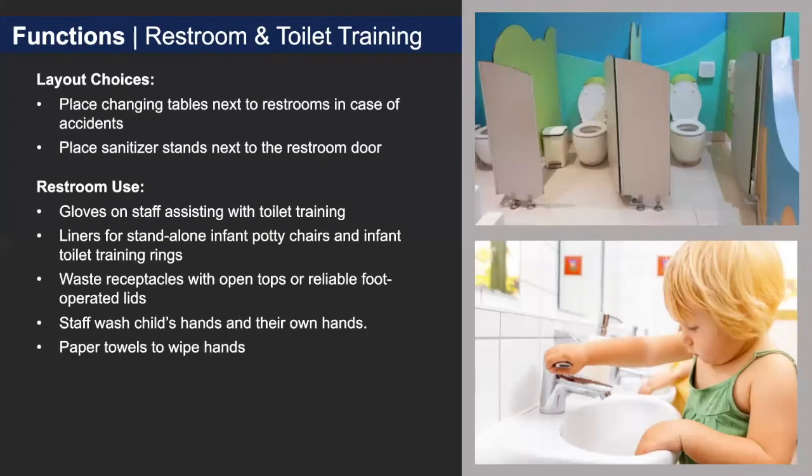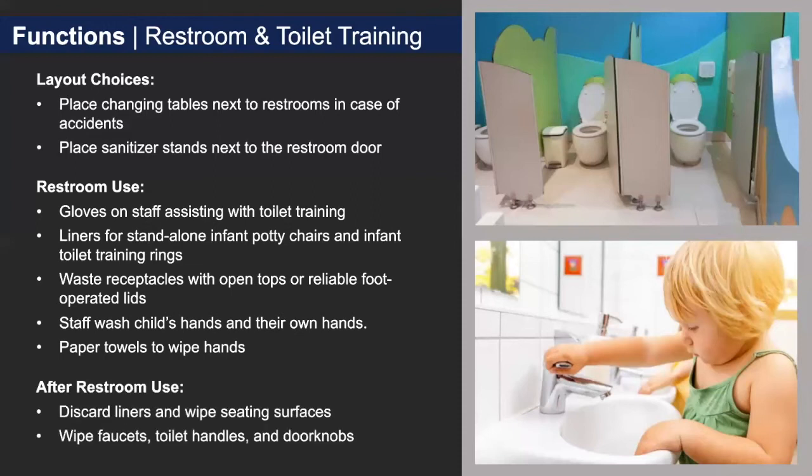Restroom procedures and supplies also promote clean restroom use. Have personal protective equipment like gloves and liners ready at restrooms and changing tables for staff to help with toilet training and diapering. In restrooms, paper towels can be individually used and discarded in waste receptacles with open tops or foot-operated lids. Lastly, consider policies for cleaning the restroom between uses, including consistent use of gloves and wiping down common touch points.